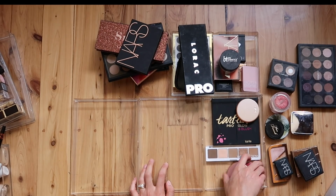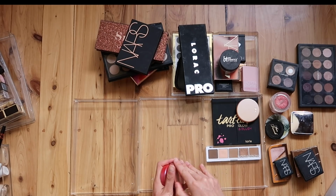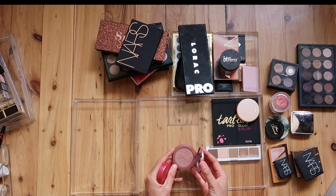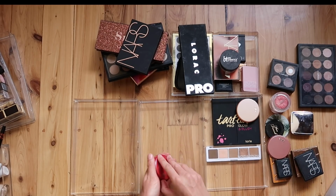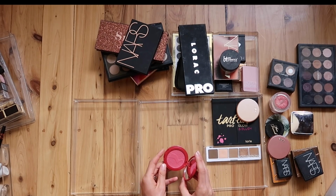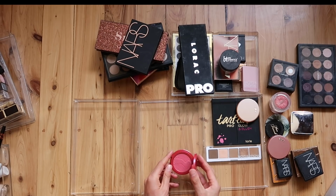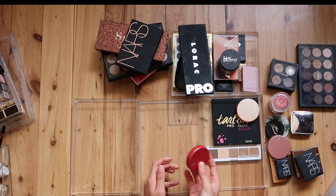I've got a couple of Tarte blushes here. I've got the shade Exposed, which is a really soft nude. I will say this one is not super pigmented, but it is great if you want a natural flush to your cheeks. And then I also have this one here, which is more of a vibrant color. This is the shade Natural Beauty, and I might maybe part ways with this one.